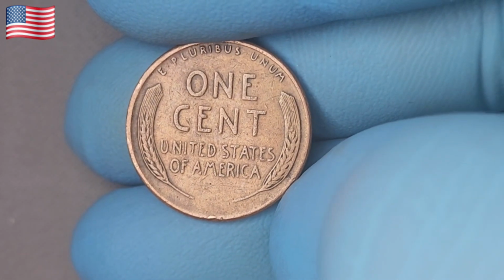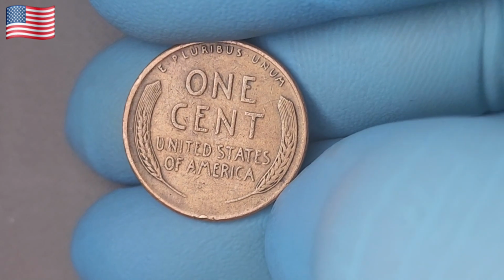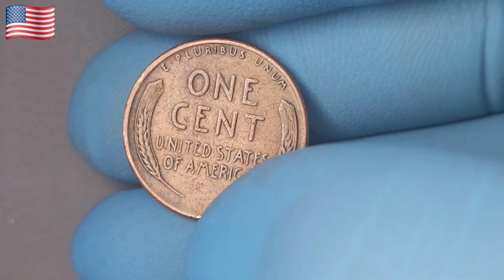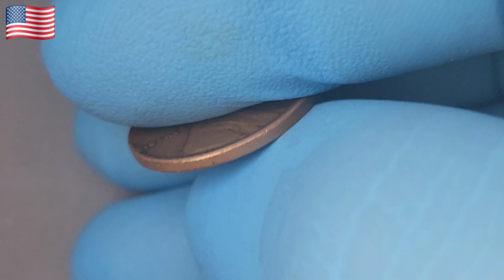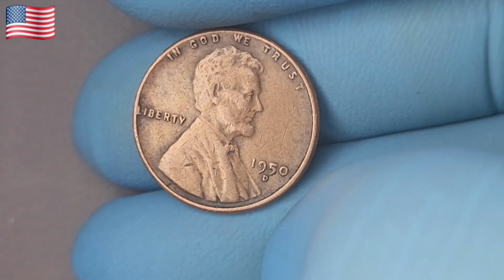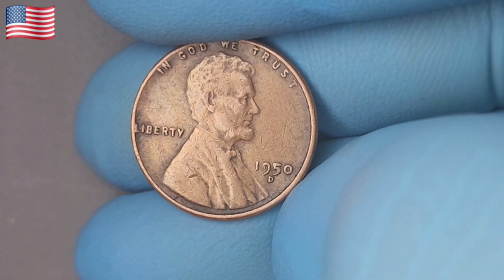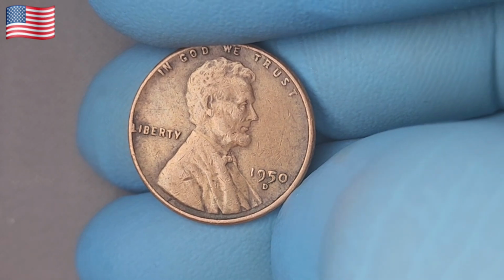And here's another tip for keen-eyed collectors: check for die cracks. These small raised lines are caused when the minting die itself begins to fracture. While minor cracks are common, large ones, especially those that look like they split Lincoln's head or run through the lettering, are rare and can boost the coin's value.